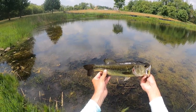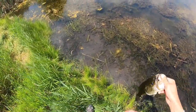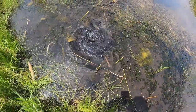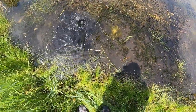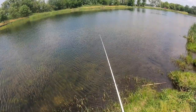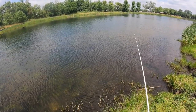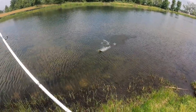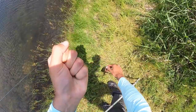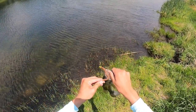All right, I seen that one coming right out, and threw a Yum Dinger right in front of him, Texas rigged, and he chopped it. Let's see if we can get a good release on this one. No, wrong way. There you go. Cool. That one pegged right at the top of the mouth.